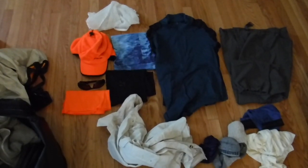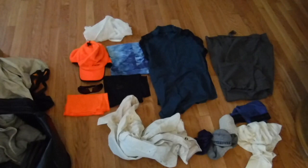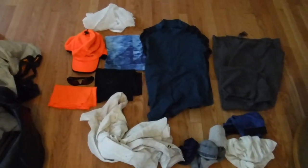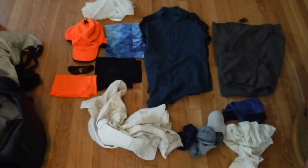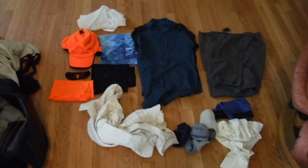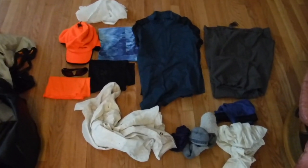Good morning. It's about 3 days before our backpacking trip to the Ozark Trail. Three people are going along. I'm getting organized this morning, and I thought I'd show you the gear that I'm taking. This is a pile of clothes that I'll take with me, and this is what I'm wearing or putting on the first morning when we start the trip.